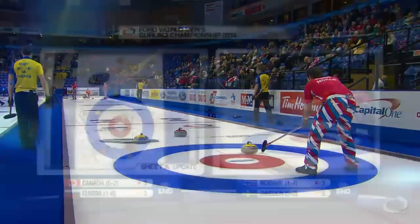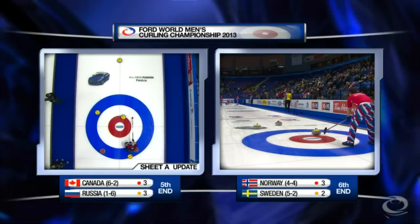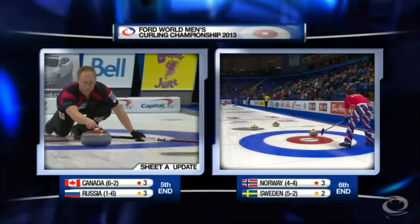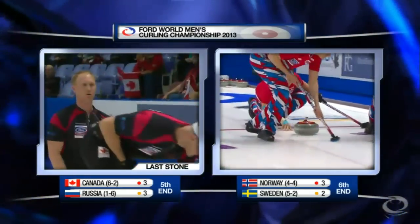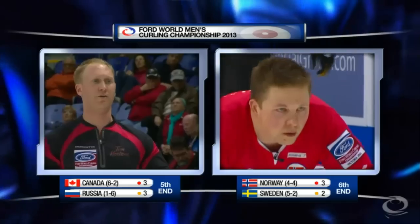Well, we'll jump over Canada, Russia, and you see Russia lying 1-2 and close for a second shot. We'll confirm that for you, but it looks like Brad Jacobs trying to get to the nose on this one. 3-3 game. This is the last of the fifth.